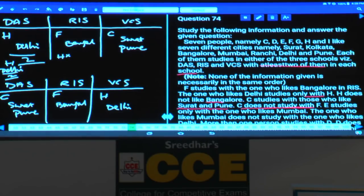Then, now in total we have 7 persons, at least 2 from each of these categories. In one of the schools, if there are 3 persons, then in the rest of the schools there must be 2, 2. Now we got 3 persons here, hence in these two it must be 2 and 2 only.